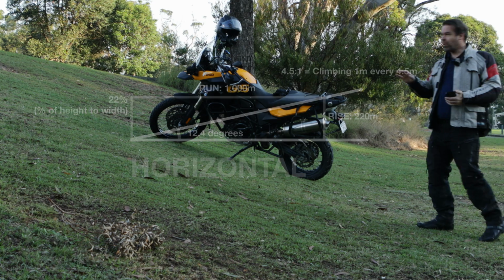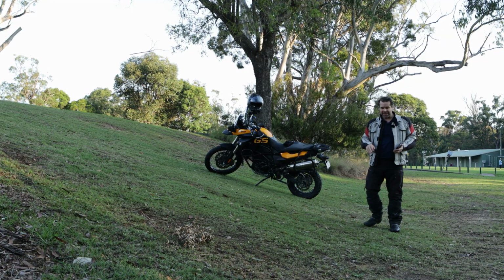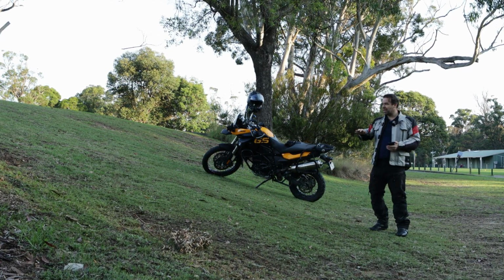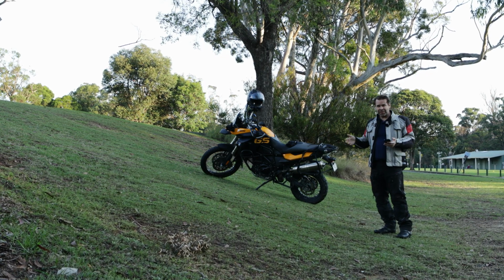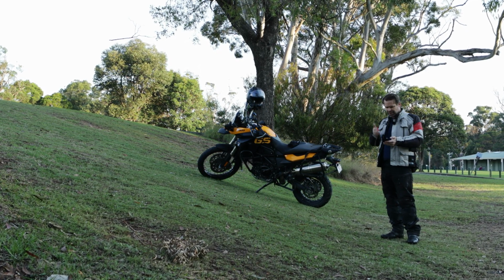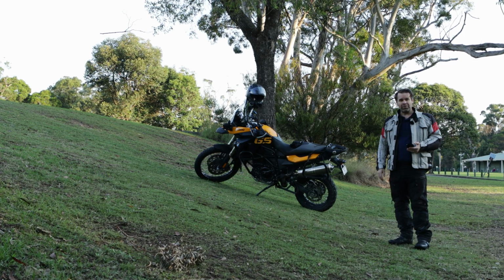All right, so when I first approached this, I thought that looked like 40 degrees, maybe even 45 degrees, really high. In actual fact, it's 2 meters rise and 10 meters run. Now, that's measured with the GPS, so it's only so accurate, but it gives us some pretty rough numbers to work with. So just doing some rough calculations, 10 divided by 2 is a 5-to-1 ratio, which works out to 20%, which is 11.31 degrees. So that's only 11 degrees, 12 degrees.